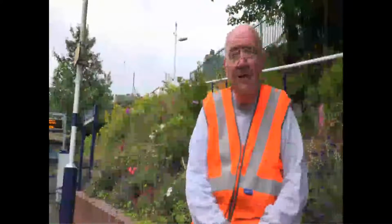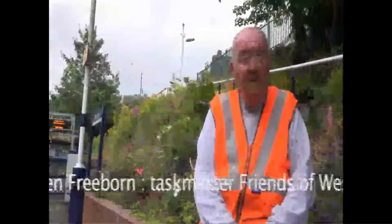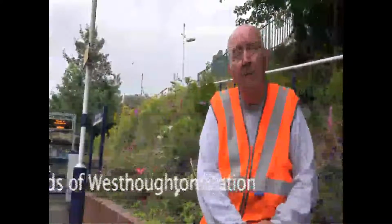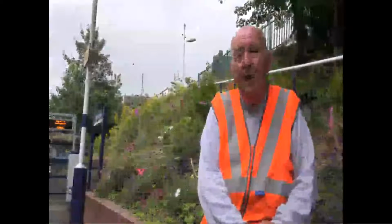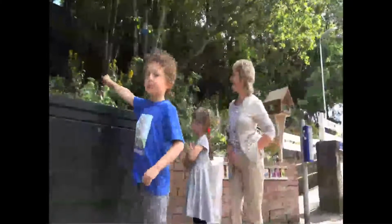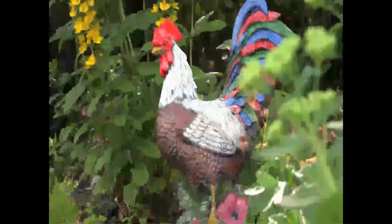Yes, Westhoughton Station has been nominated for a National Community Rail Award, and it's an award that is in appreciation of what the Friends of Westhoughton Station have been doing over the last 2 years. I'd like to just point out some of the areas that have been very important to us in winning this award, and also making the passengers that use this station happy about what they're seeing each day. It brings smiles to their faces.